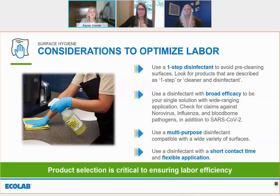Additionally, when you're evaluating a disinfectant, one of the most critical pieces of information is that contact time. I know there's been a lot of education around this in the past year. People are thinking about this a lot. How long do I have to leave that surface wet to actually get disinfection? And that is the contact time. So products that have a shorter contact time equate to more efficiency in your operation. It frees up some of those extra minutes to do other important tasks on site.